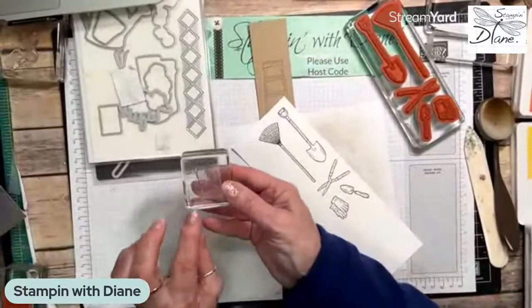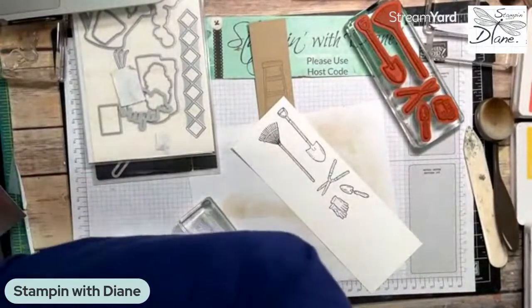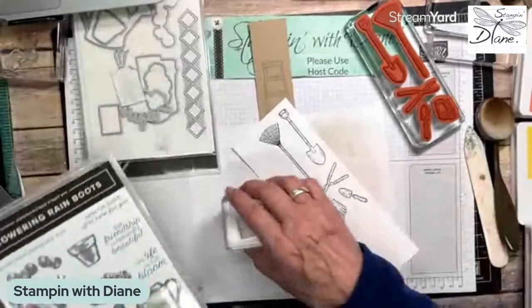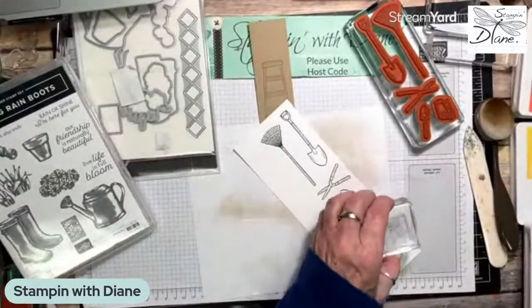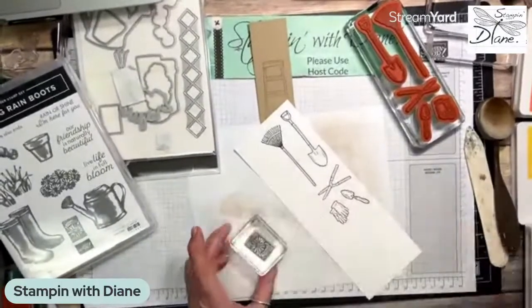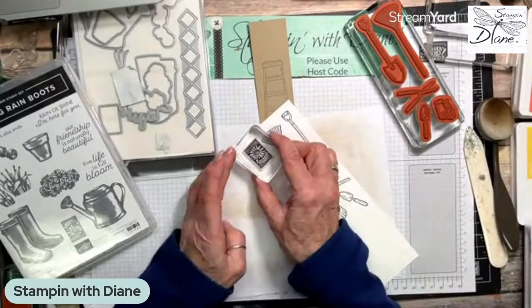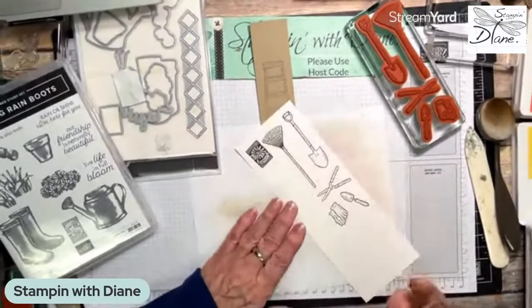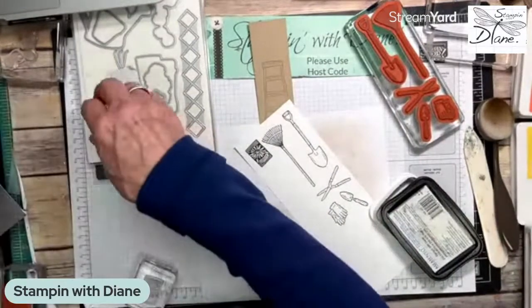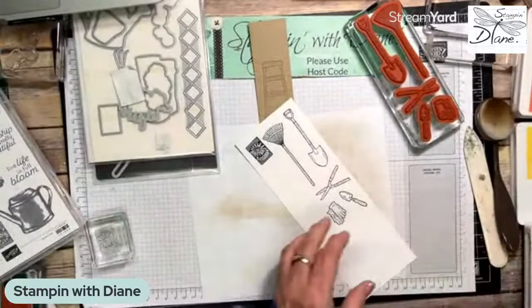Now, another thing that I'm going to use, let me grab this. This is the seed packet. So I'm going to come in with my Memento for that as well. Just going to put that there. And another thing that we're going to stamp are, no, we're not going to stamp the tulips because we're going to stamp those a little bit differently.